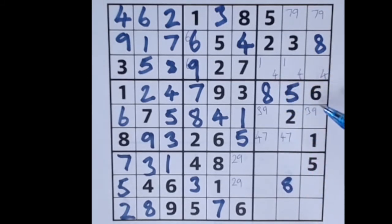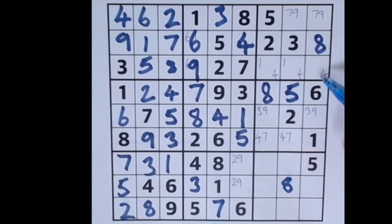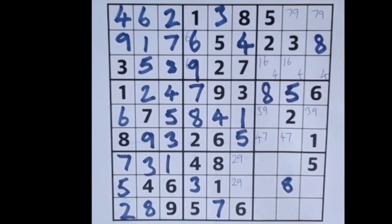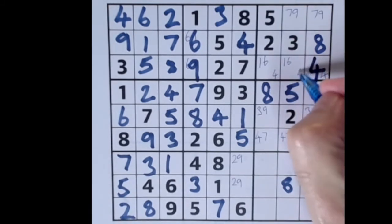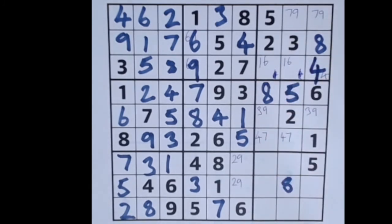6 is the other missing number from this row here, and we see that 6 can't go here or here. 6 is a pair, it can go here or here. And so hopefully you'll see that there is only 4 left here because 1 or 6 can't go here, and so 4 is the missing number. Now importantly, because we wrote in 4 as potential candidates here and here, we have to remove them now. Don't forget to do that, otherwise it's going to get very confusing later on.